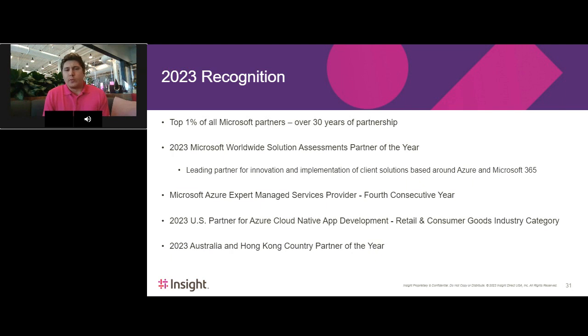And so when you see a lot of these awards, sometimes it's like, oh, well, what are they? How do you get them? Right? This is something that Microsoft works with their partners on. They look at what we've done in that past year. And then they basically told us, Insight, great job working with all those clients. You've had different types of solutions between Microsoft 365 and Azure. And because you were a leader in innovation and implementation, congratulations, here's your 2023 Worldwide Solution Assessment Partner of the Year. But you can also see how we interact globally.